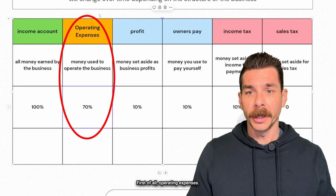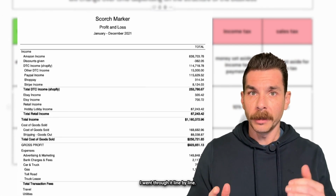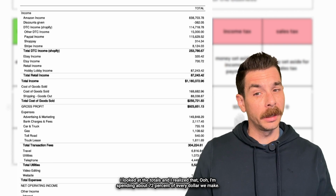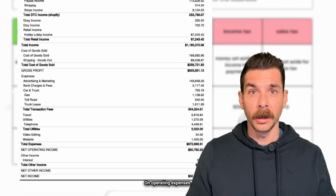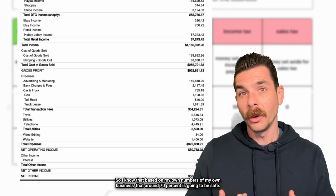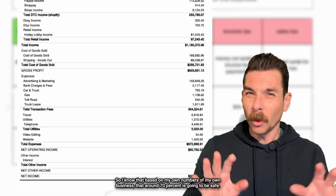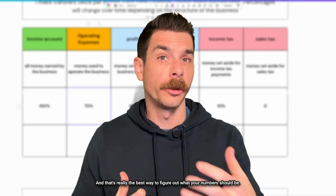First of all, operating expenses. I looked at my profit and loss statement. I went through it line by line. I looked at the totals and I realized that I'm spending about 72% of every dollar we make on operating expenses. So I know that based on my own numbers of my own business, that around 70% is going to be safe. And that's really the best way to figure out what your numbers should be.